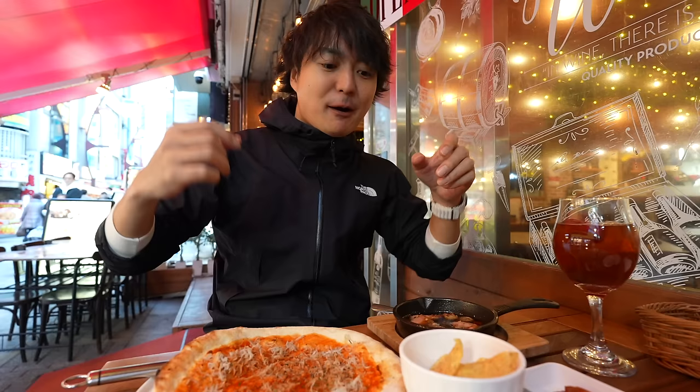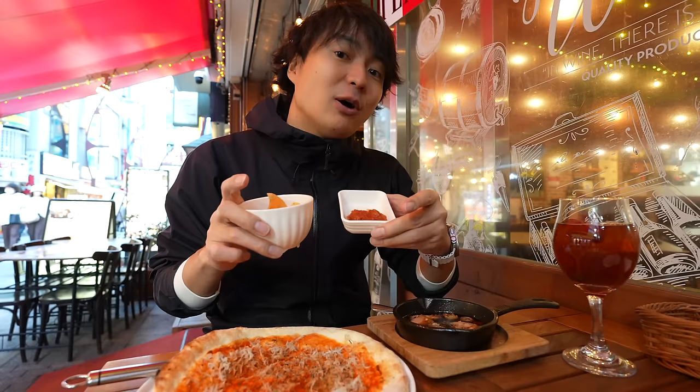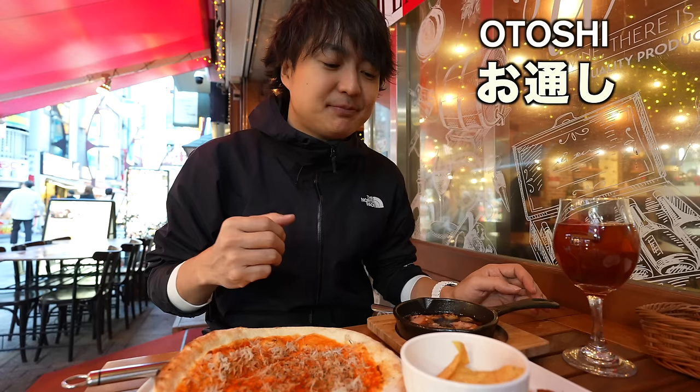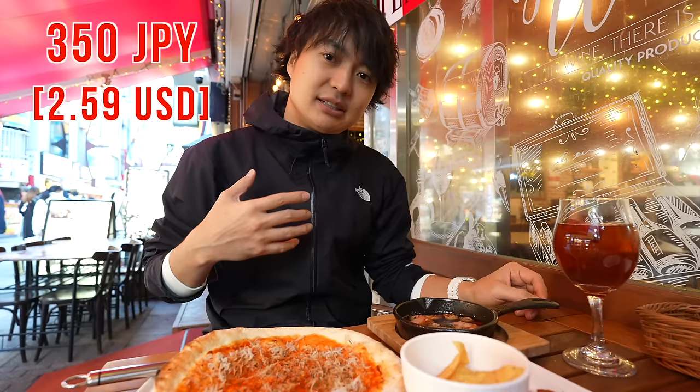Oh, by the way, here, those are the snacks that I haven't ordered, but I got them. Those are called otoshi. Usually in a Japanese restaurant, if you enter inside, there's no table charge. However, there is the otoshi. It's like a table charge. For example, here, let me see. It costs 350 Japanese yen. So this restaurant's table charge is 350 Japanese yen.